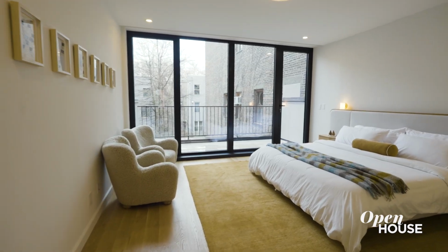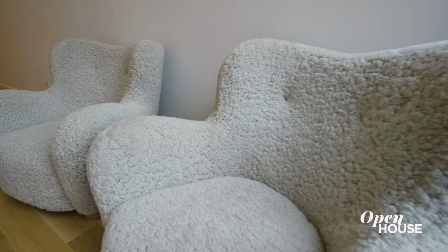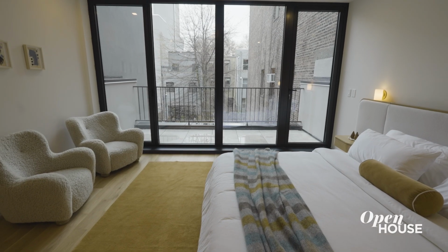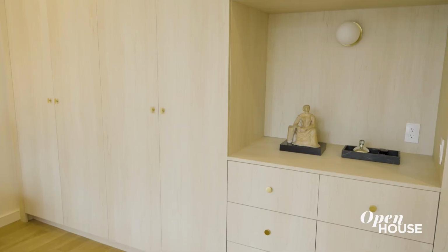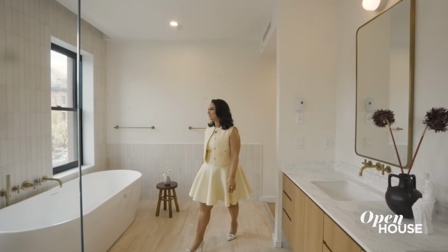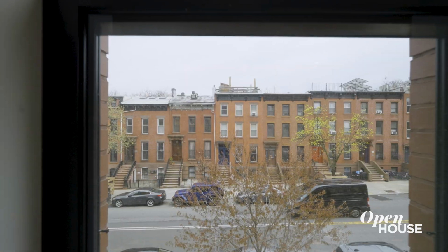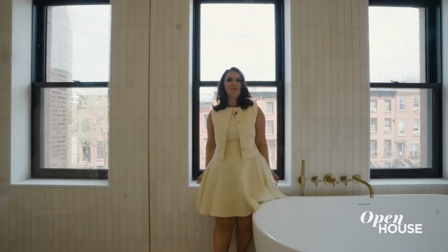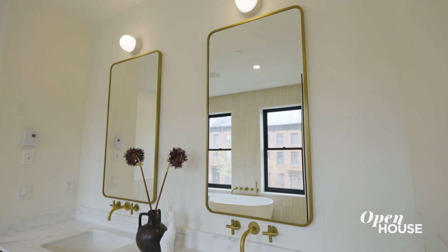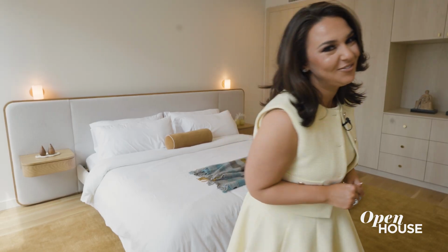This is truly my dream bedroom. It's ethereal and elegant all at the same time. There's a wall of windows with yet another terrace. And for my fashion lovers, including me, there's plenty of closets. And imagine starting your mornings in this bathroom. It's got the eastern light pouring through these 3 windows, a deep soaking tub, rain shower, and a double vanity, which is definitely a relationship saver.